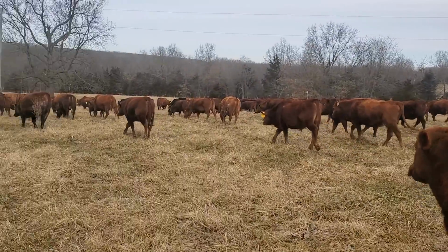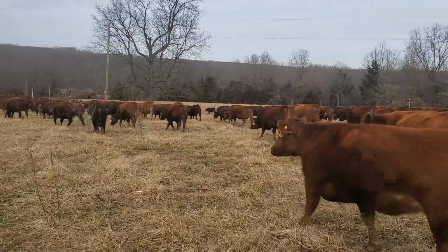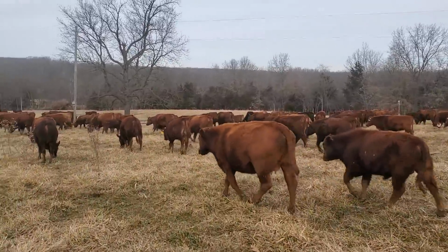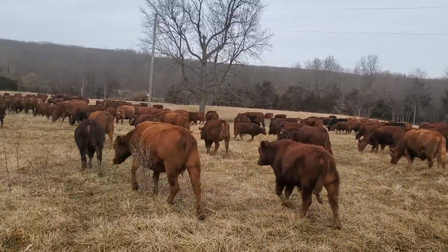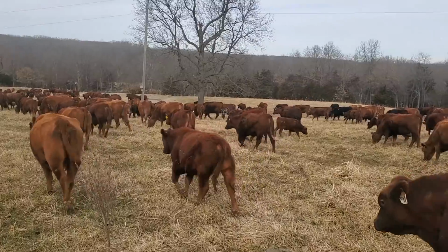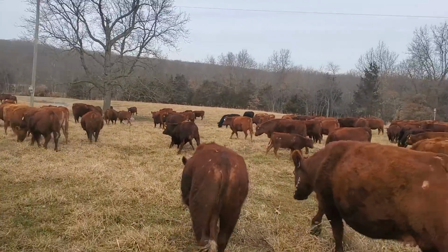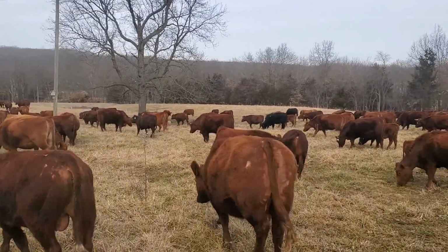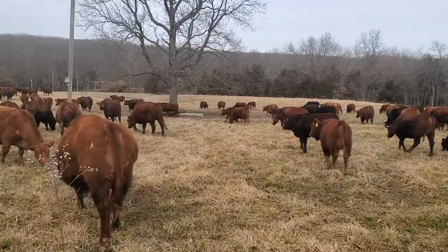Boy, these cows are gonna really be happy in here. We've got the new pond. Oh, I gotta show you the new pond. This is one we built. Johnny finished it up right before Christmas, and that darn thing is already half full of water. It's got almost a perfect watershed.